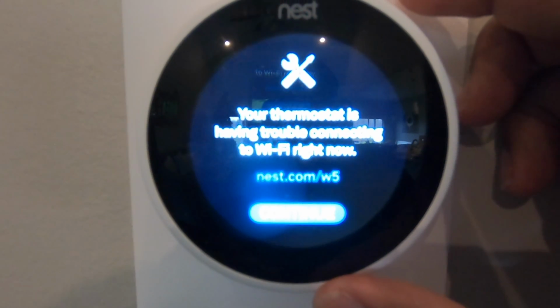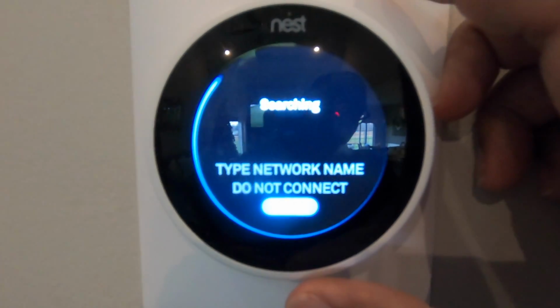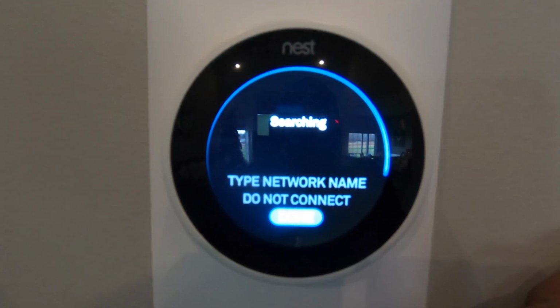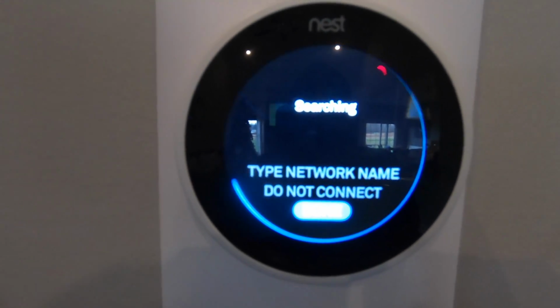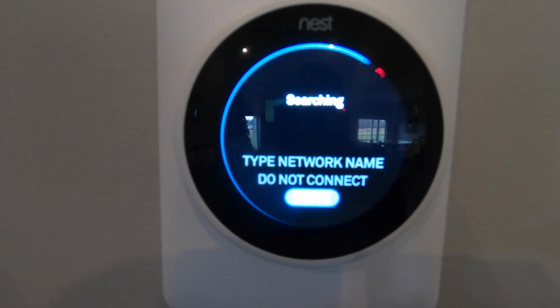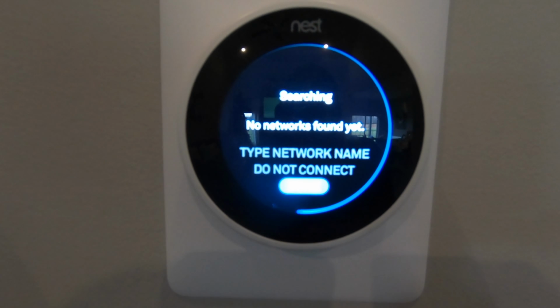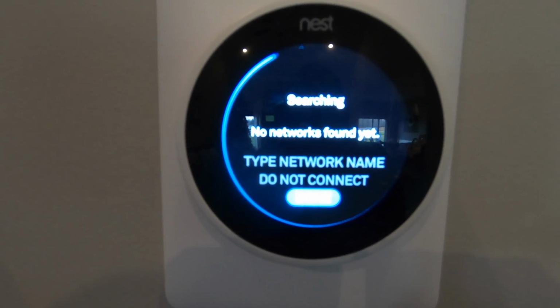They're going to send you through a few steps that have you resetting your Wi-Fi, resetting the device, but as you can see here, even after you do all of those, the device is still not going to find your Wi-Fi network. It'll give you an option to type it in manually, type in the SSID manually, but that won't work either way. So my advice to you is go ahead and get Nest customer support online.